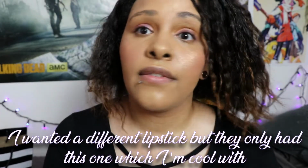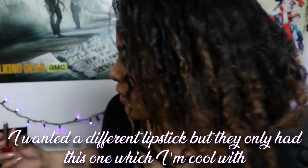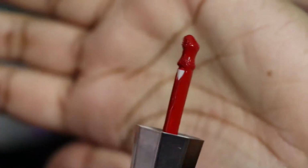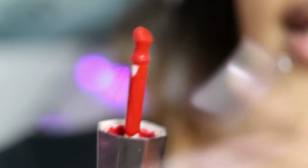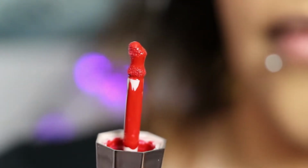Okay, so for the next thing, I have a lip. It's called Uncensored, and Uncensored is a very red that goes with every single skin tone. See, multiple people try it and I'm in love. I'm so in love. The applicator is very unique. It has like this little dip curve-ish look to it, which I feel like is just meant to go in more.